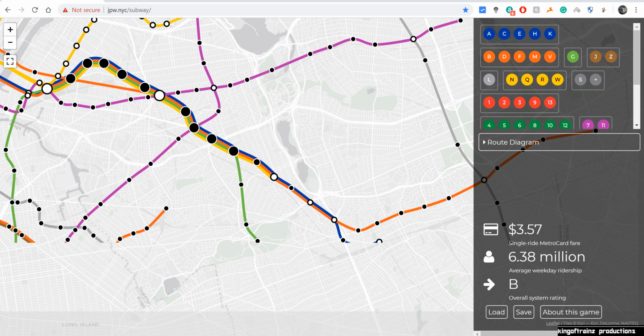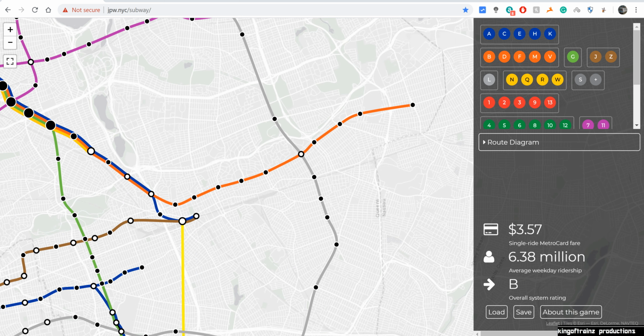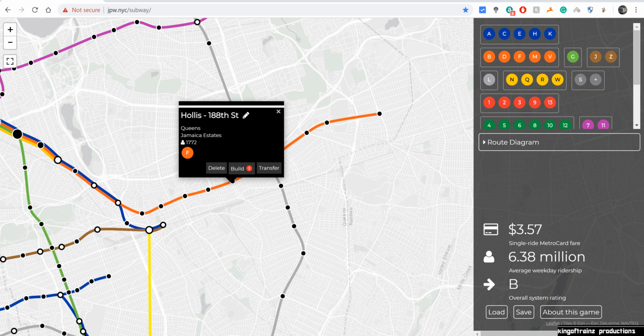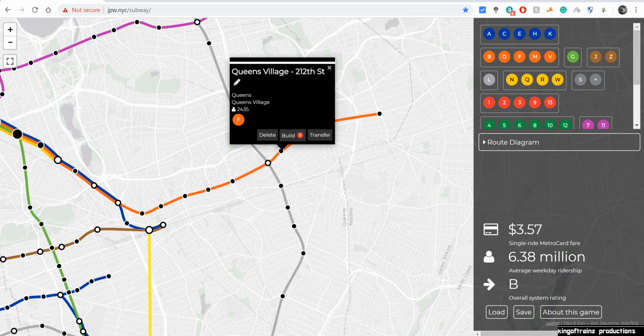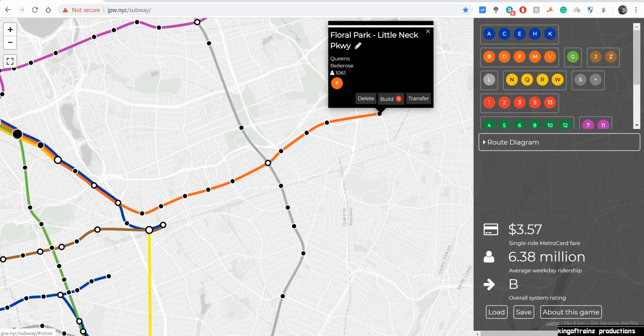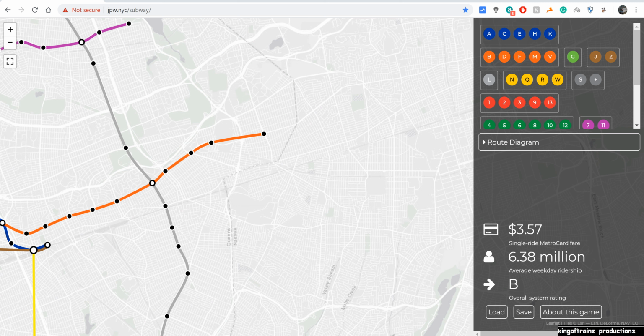Next, I've also extended the F train from Jamaica 179th Street east into Queens to Bella Rose Floral Park via Hillside Avenue. So it has about 6 new stops: 188th Street, Francis Lewis Boulevard, 212th Street, Braddock Avenue, Winchester Boulevard, and then Floral Park, Little Neck Parkway. So it's much closer to the border of Queens and Nassau County now, which I think is pretty good for the people living in this area of Queens who have to take a bus to the F train. That way they don't have to wait for the bus.